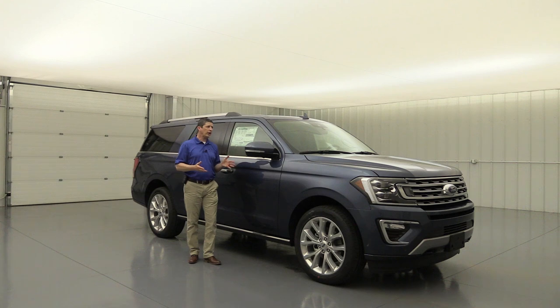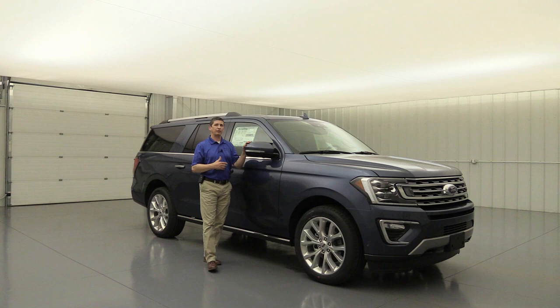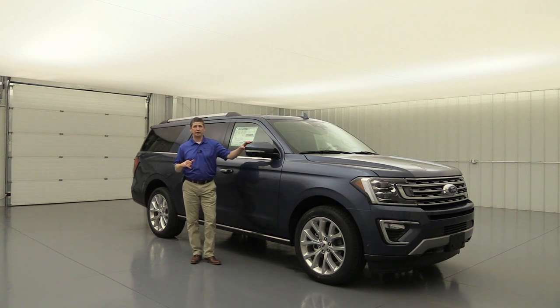So, great safety features on this that you'll find are standard equipment in a lot of your other Ford vehicles, and they're standard equipment on your Ford Expedition as well.